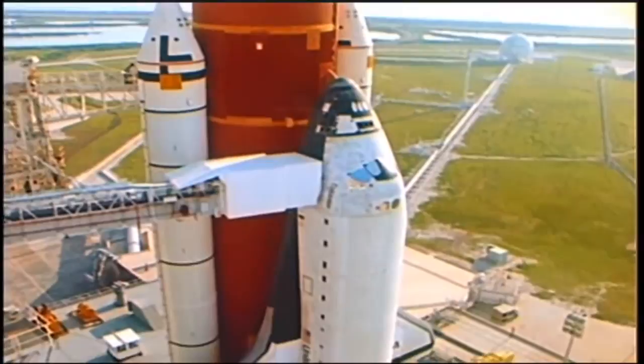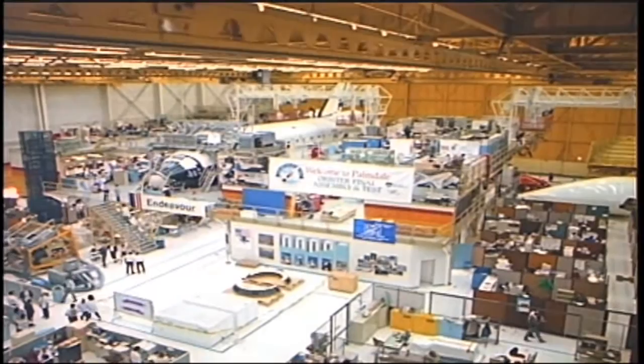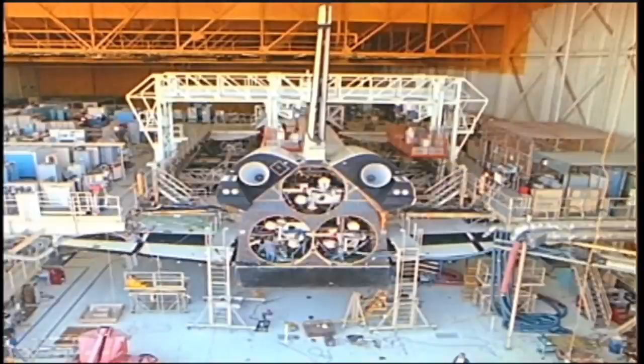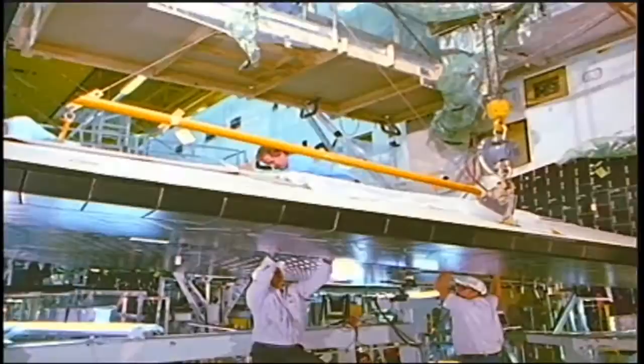The orbiter is built primarily of aluminum and consists of three main components: the fuselage, the wing, and the vertical tail. The fuselage is divided into three sections. The aft fuselage carries the three main and two orbital rocket engines, plus the vertical tail. The mid fuselage is the primary load-carrying structure containing the payload bay and payload bay doors. The delta wings are attached to the mid fuselage.